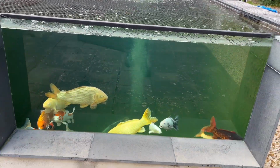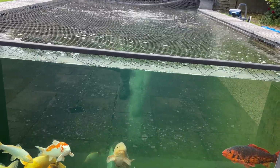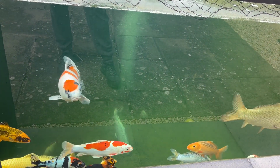I will get back to you and show you. I'll probably take a bit of a video of this fella as we're moving him, and you can see him. I was surprised how bad he looked, honestly, when I took him out.